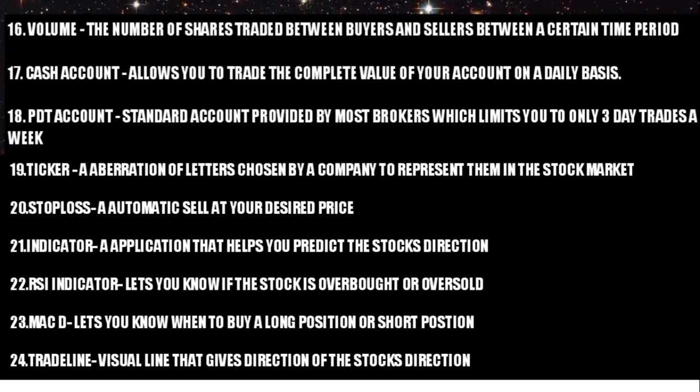Number 20, a stop loss, right? So a lot of people say, wow, if you're trading and the stock goes against you, you'll lose all your money. No, there's such a thing called a stop loss, which is an automatic sell at your desired price. So I could get in at $10 and I could put my stop loss at 7. So now I'm basically risking $3, right? So make sure you guys use a stop loss, and I'll show you guys how to use one later on.